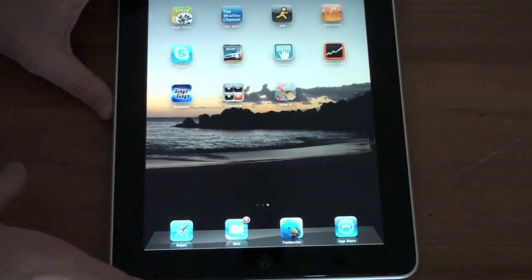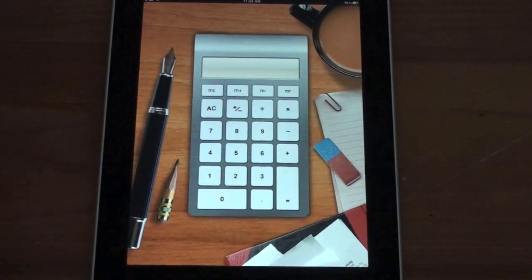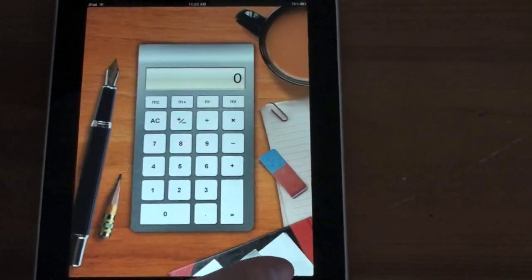Another omission from the iPad is any built-in calculator. So I actually downloaded one here. It's 99 cents. It's just a calculator. You don't have any sort of scientific functionality, but sometimes I want to do some simple math, and I go ahead and do it right here. You can rotate it, and the whole thing just moves around. You don't get any additional functionality.